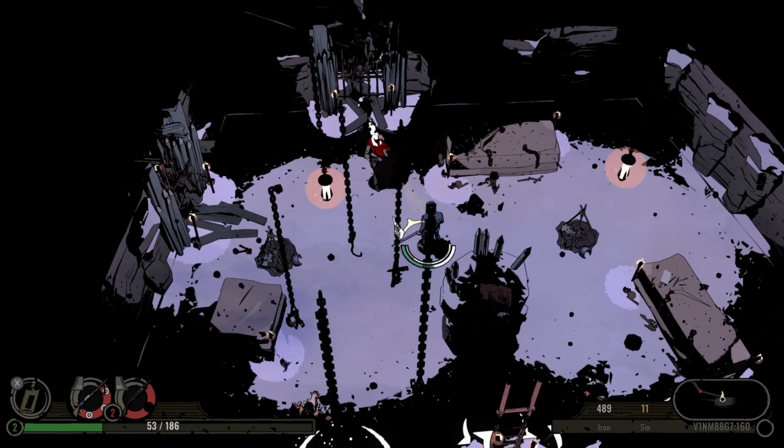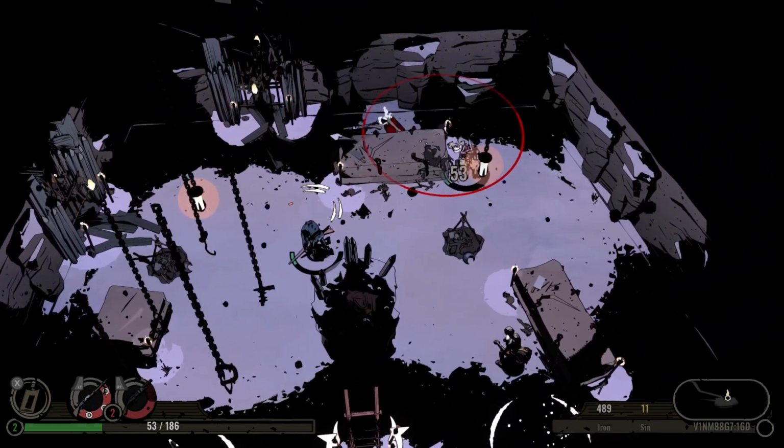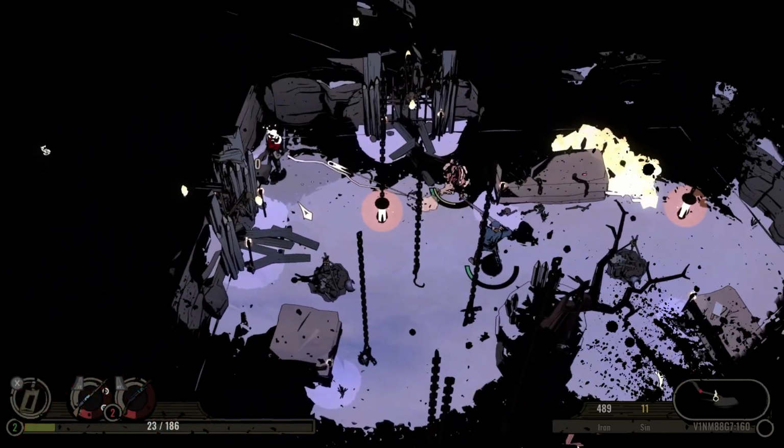Combat here is interesting. It runs at a bit of a slow pace due to the cover, aiming, and waiting on reloads, but it's a nice mix of action while giving you a little time to think about what you want to do for your next couple of actions.